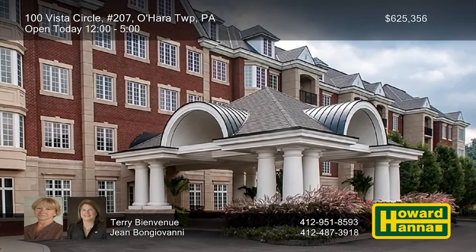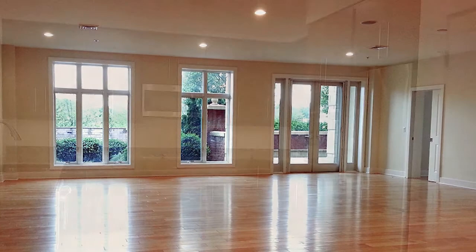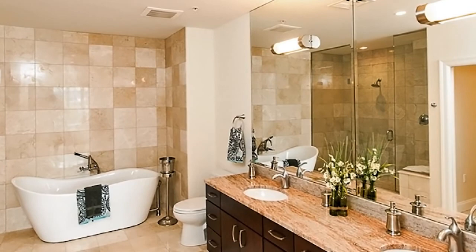You can enjoy maintenance-free living in Chapel Point at this 2-bedroom unit with a private patio. Its open floor plan encompasses a total of 1,984 square feet of luxurious living space. Dark wood Greenfield cabinets and granite countertops enclose a set of high-end stainless steel appliances in the kitchen. The master suite incorporates a walk-in closet and a marble bath with a walk-in shower.